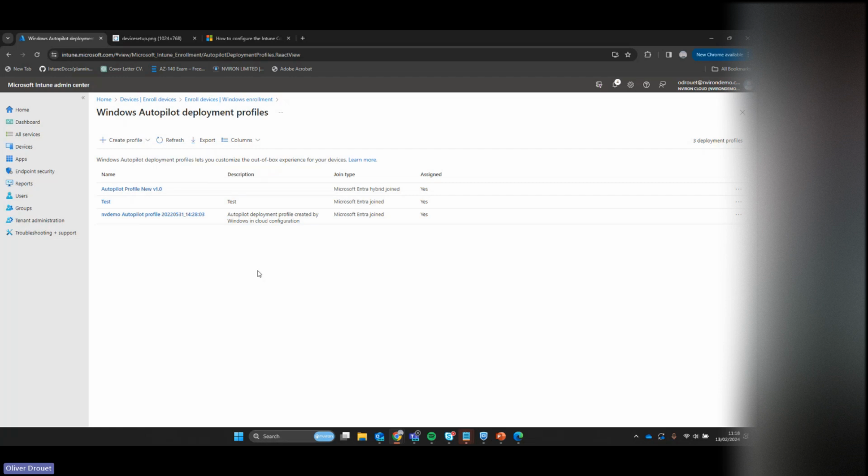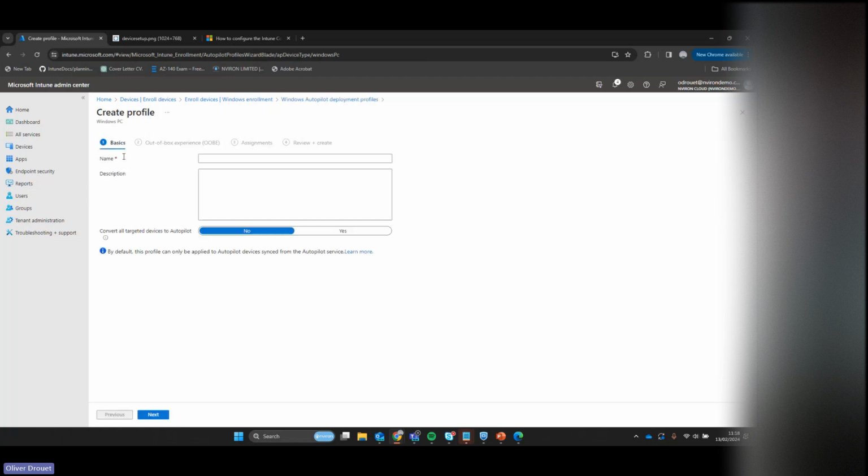So what I'm going to do here is go through to the Create Profile section. I'm going to select Windows PC, and I'm going to put in a test example here. We'll call it Test Deployment.